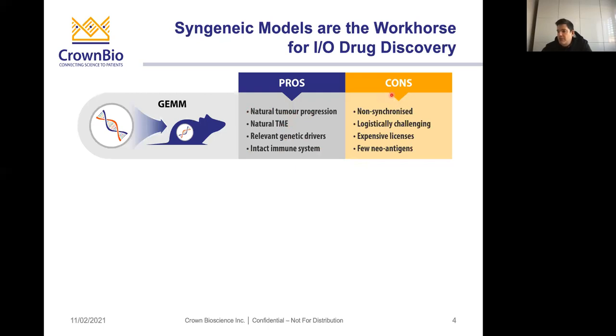The challenge around these models is that the tumors are non-synchronized, so it's very difficult to use those mice in a large cohort for efficacy studies. Also, they are logistically challenging. Usually those models are under license, so that could be expensive, and there are also few neoantigens, so those tumors are quite cold and very resistant to immunotherapies.